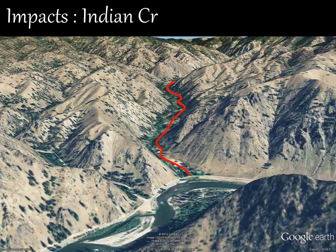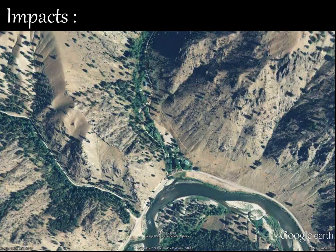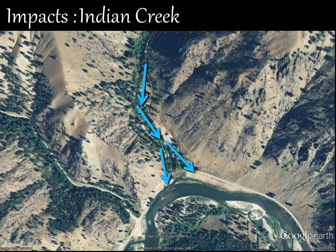Now we'll take a look at the Indian Creek drainage, where flash flooding is also possible. Again, the steep terrain involved in the burn scar area near this creek could cause rock and debris flows in addition to flash flooding. Indian Creek is pictured here by the red line. Homes and roadways at the mouth of Indian Creek could be impacted by flash flooding. If rock or debris flow also occur, Salmon River Road could be impacted and could be closed for a time, depending on the severity of the debris or rock flow.